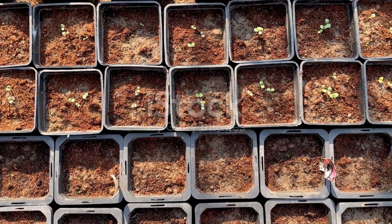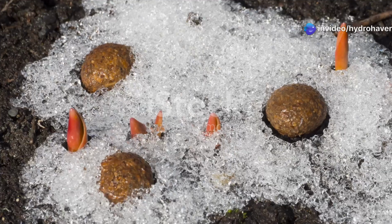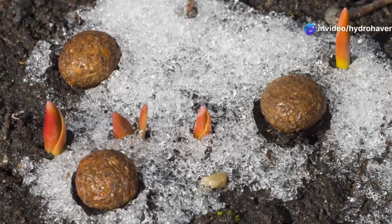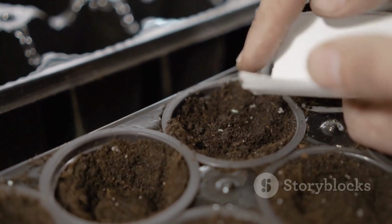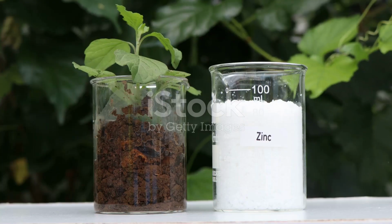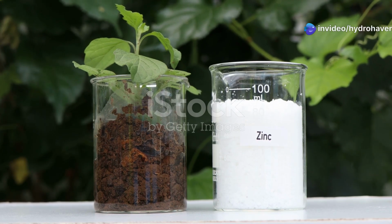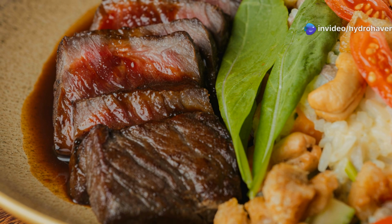Seedlings are the babies of the plant world, and they require the gentlest of care. When they first sprout, they have all the food they need packed inside their seed. But as they develop their first true leaves, they will need a very light meal to help them along. A strong, chemical-heavy fertilizer at this stage would be far too much for their delicate new roots to handle. It would be like trying to feed a newborn a steak dinner.